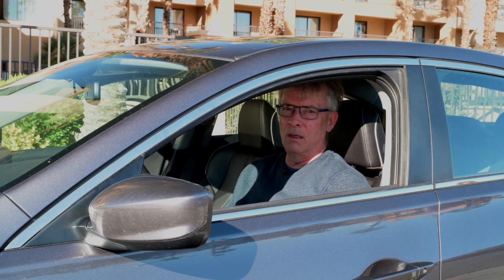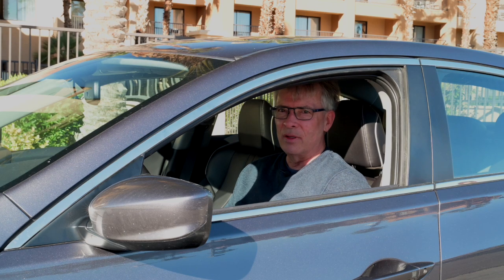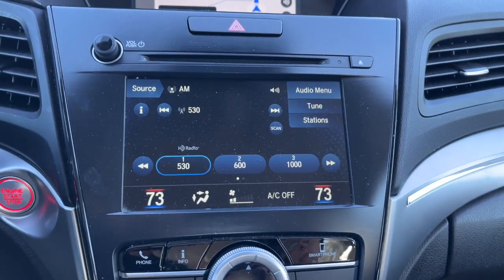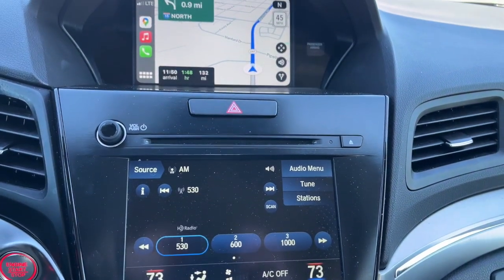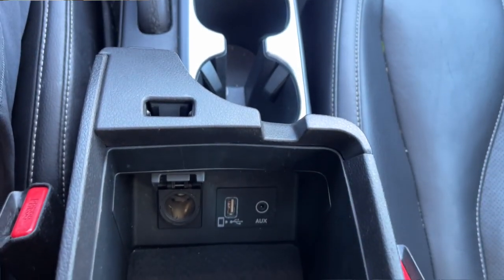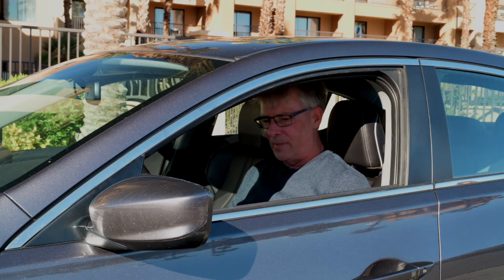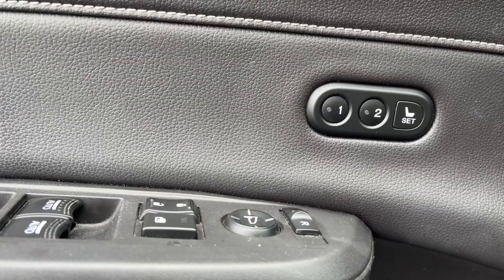Technology. It's like 2012. They didn't really change much. They had the Acura watch, but really it has a CD player. Woo! It has 1 USB port. Woo! Sheesh. It has memory for the seats. That's pretty good, I guess.